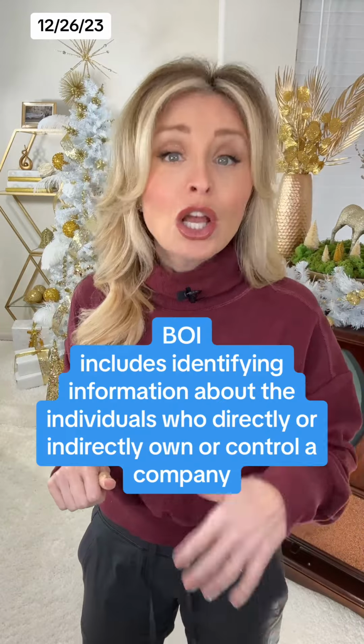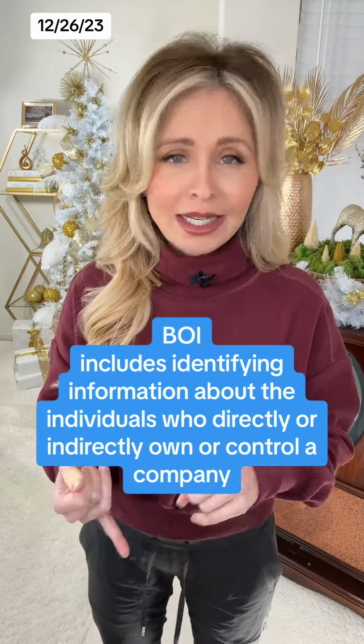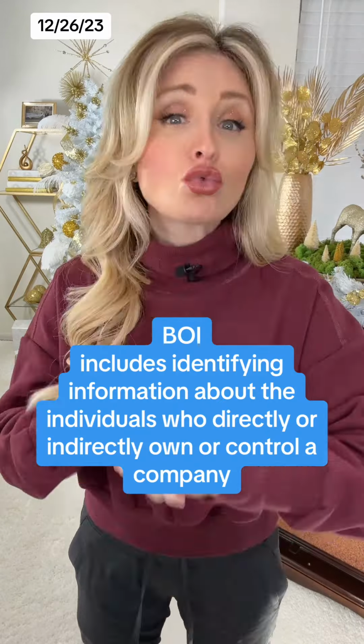Why is this happening? Well, Congress. So back in 2021, both Republicans and Democrats passed the Corporate Transparency Act. This law created what's called the Beneficial Ownership Information, or BOI, requirement to help the U.S. government track down people who are trying to hide or benefit from shell companies or other opaque business ownership structures. So BOI information will include identifying information about the individuals who directly or indirectly own or control a company.